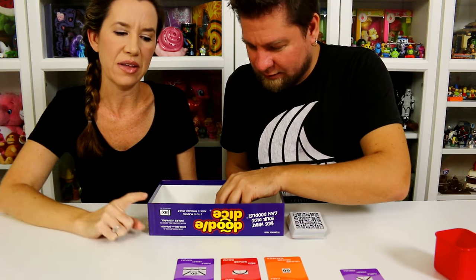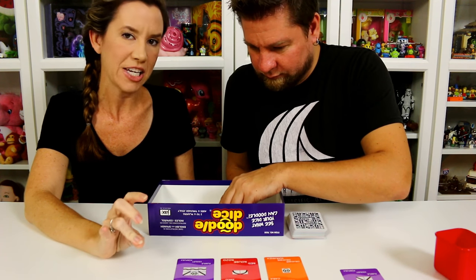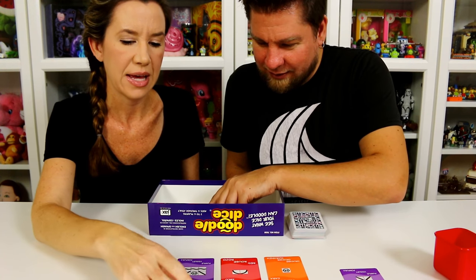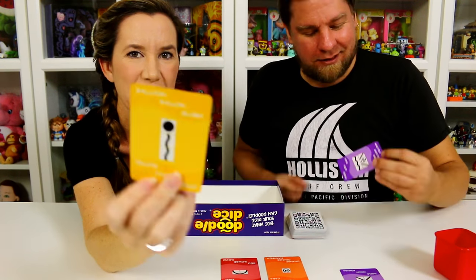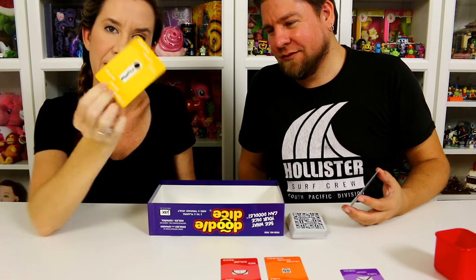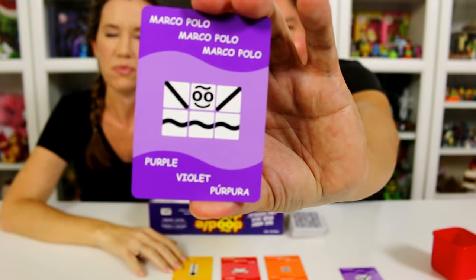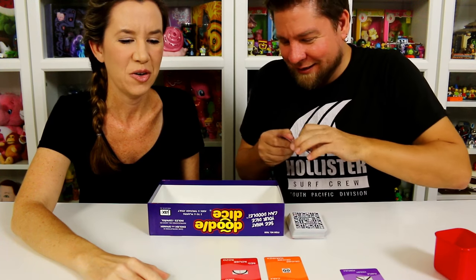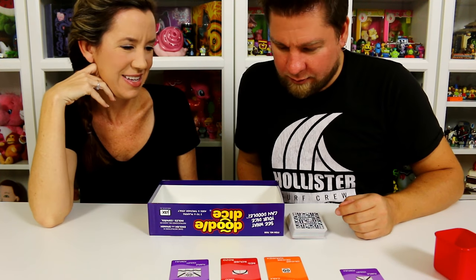I do want to say too, on the cards there are words in English, French, and Spanish so that you can learn as well. So, for example, this one is balloon because it kind of looks like a balloon. And it says balloon, globo. Yellow, amarillo. And this one looks like he's swimming. Marco Polo. This one's a barbell, I guess. Anyways, we have different shapes, so you're learning colors, shapes.